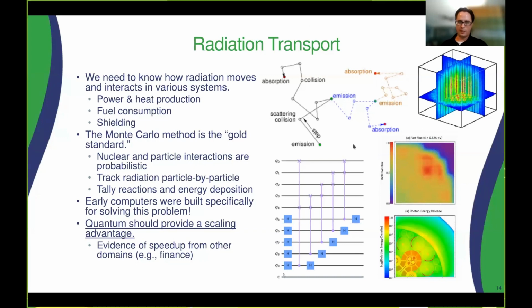And so you have to tally all that up, and at the end you wind up with a picture looking like one of these along the side here, where it's almost like a heat map of where the neutrons are, where the fissions are, where all the energy is being released. An interesting historical fact here is that the early computers built during the Manhattan Project were actually built specifically for solving this problem, because it was very expensive at the time and nobody had any analytical math solutions for doing it. So really understanding that was important for that project.